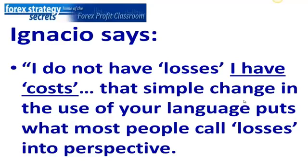That simple change in the use of your language puts what most people call losses into perspective. Now, you're in a business. Trading is a business, and it's a cost of doing business. If you have rent you have to pay in your business, or you have utilities you have to pay, there are costs of buying materials to resell. Those are costs of doing business. And not every 100% of that $100 sale you made is profit. Only a portion of that is profit. And so you've calculated that some of that's losses, and then you have a net profit, or a net amount of money you're making each month. If you look at it that way, then it's just like running a business.